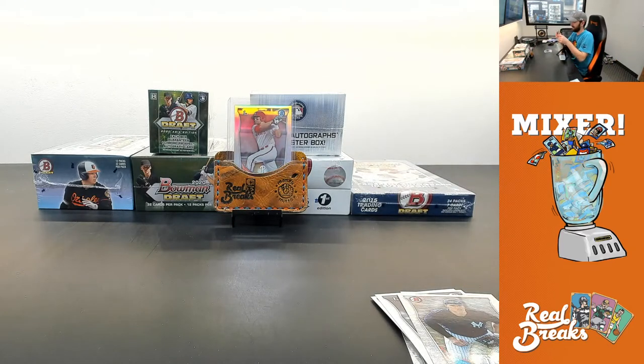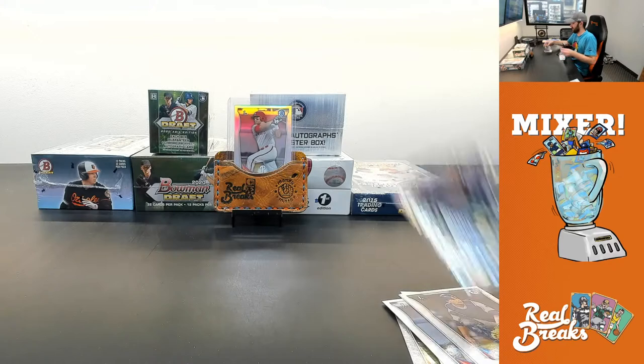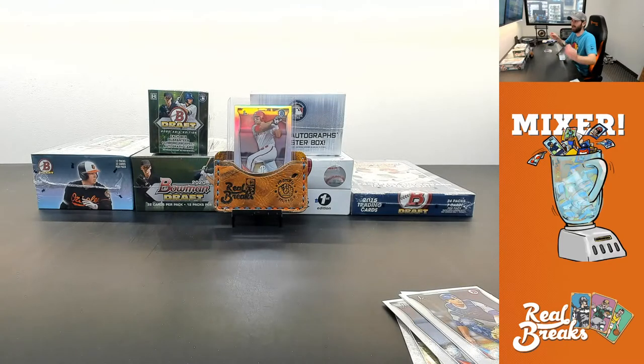All right, we'll do a little bit of sleeving here, and then it's time to move on. Throw a top loader on this Judge.